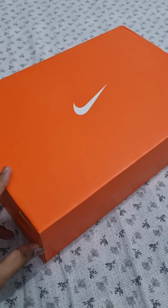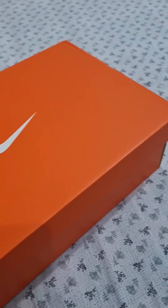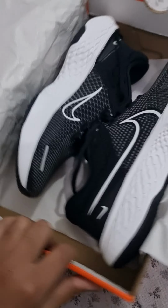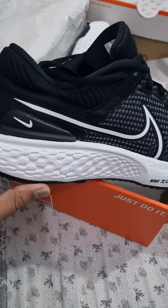So hi all, these are the new Nike Invincible Run Flyknit 2. I bought these shoes yesterday, and this is it. These are top of the line Nike shoes. They have recently launched.